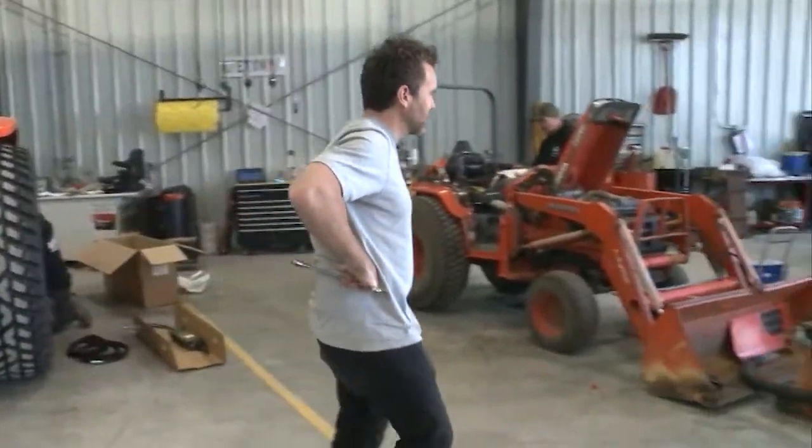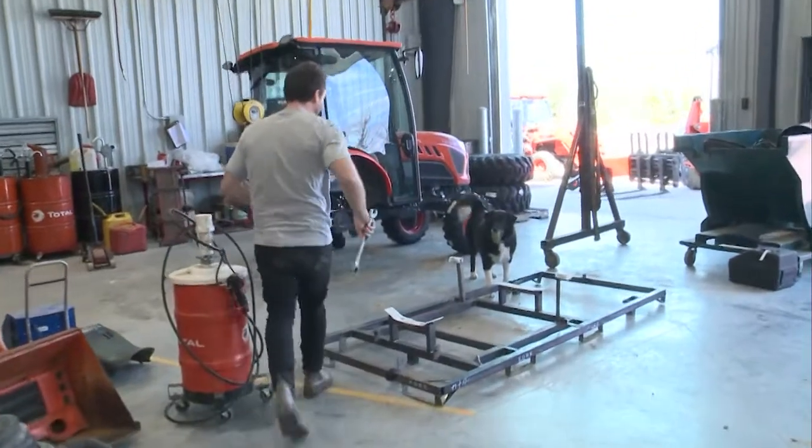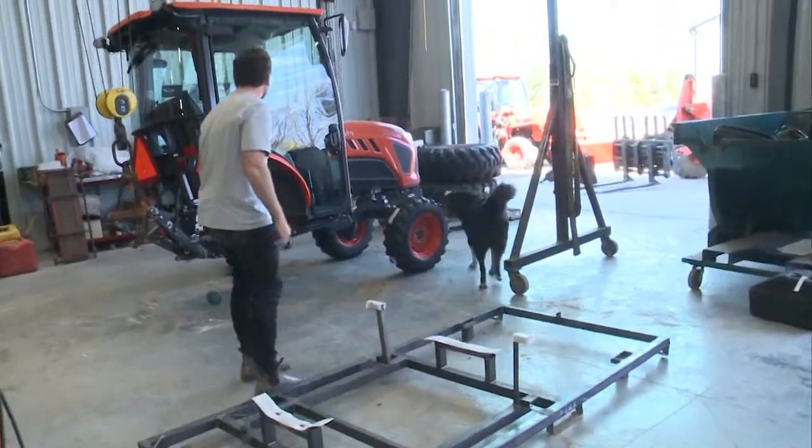Oh, is this a shop dog? Who's the shop dog? That's a shop dog. That's Buster. Hey, you got your ball? No, he doesn't want to play with me.